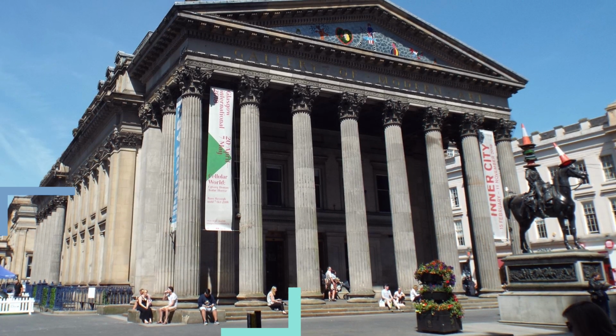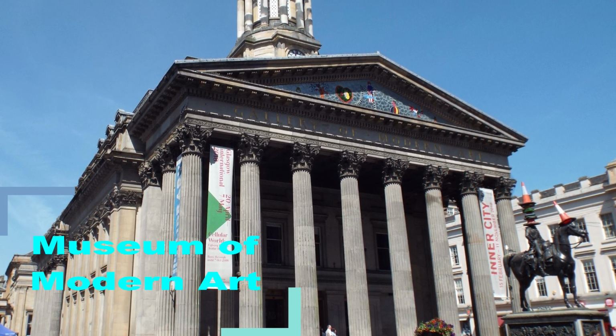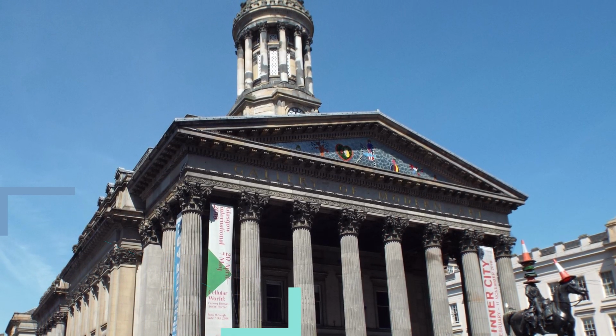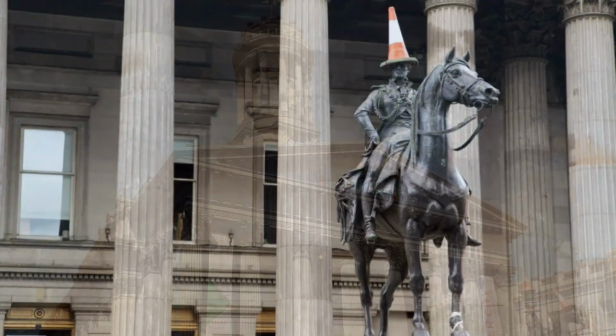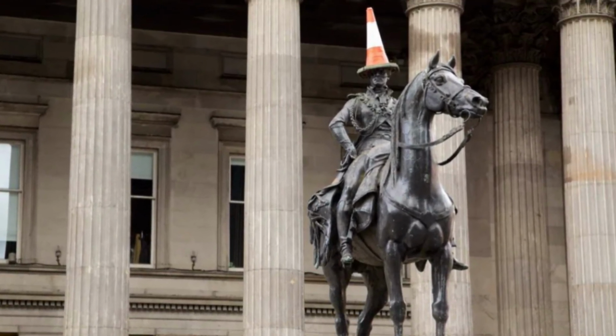Museum of Modern Art. The Museum of Modern Art is the center of the city's creative life. It is located in a former 19th century stock exchange building and is easily recognizable by the monument to the Duke of Wellington with a traffic cone on his head, a local urban joke.